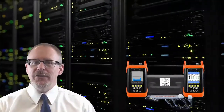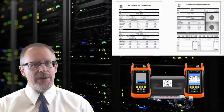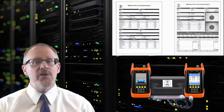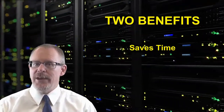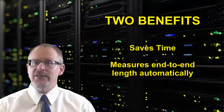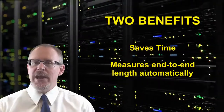OWL's bidirectional testers allow installers to produce the same test reports as the rest of the FiberOwl 7 series, except testing 2 fibers at a time, which provides 2 distinct benefits over single fiber certifiers: saving time by testing 2 fibers at the same time, and automatically measuring the end-to-end length of the cable under test, whereas single fiber certifiers need to have the length measured as a separate process.